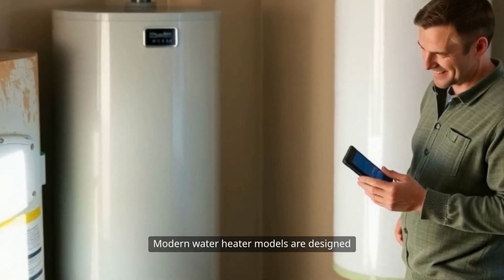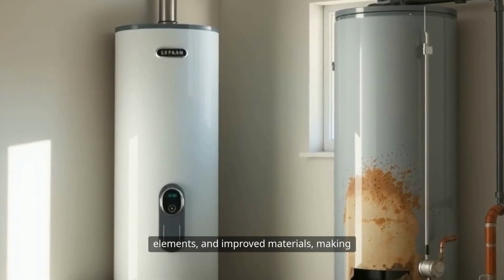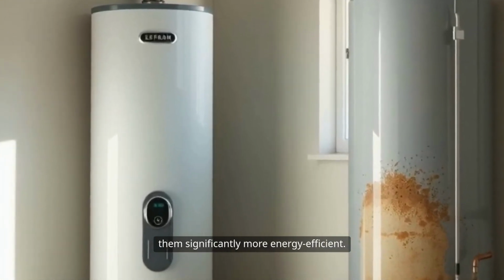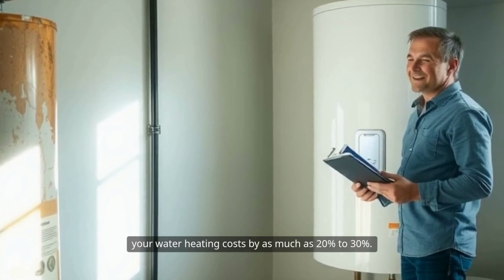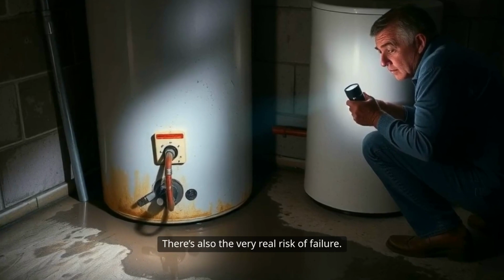Modern water heater models are designed with advanced insulation, smarter heating elements, and improved materials, making them significantly more energy efficient. By replacing your old tank, you can often cut your water heating costs by as much as 20% to 30%. There's also the very real risk of failure.